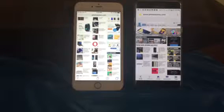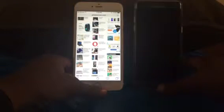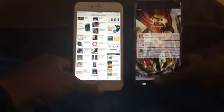Another bug, what was the other bug that I found? On the Note also, sometimes when I select a ringtone, it'll go back to the default AT&T ringtone. I don't know why it does that. And then other times it'll stay where it's supposed to stay on the ringtone that I selected. Anyway, the iPhone won that test.